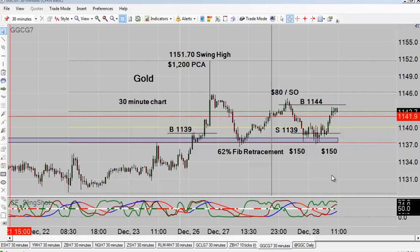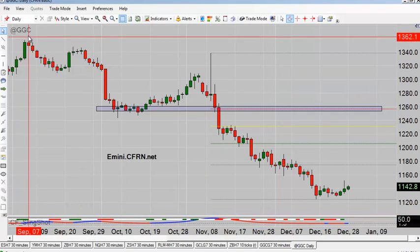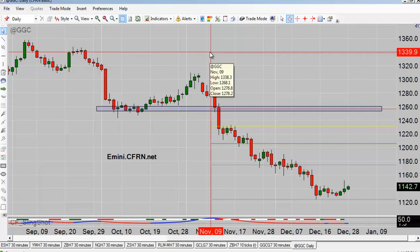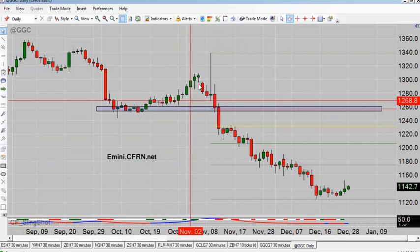If we get a pop tonight... this is what gold looks like on a daily chart. Okay, I drew fibs from the high to the low. On the other chart, I had drawn from the low to the high.